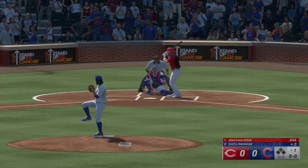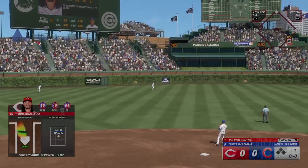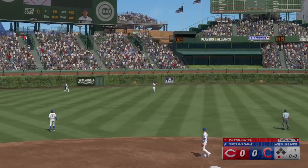And a pitch. Ripped on a line to center. Makes the catch for the out.